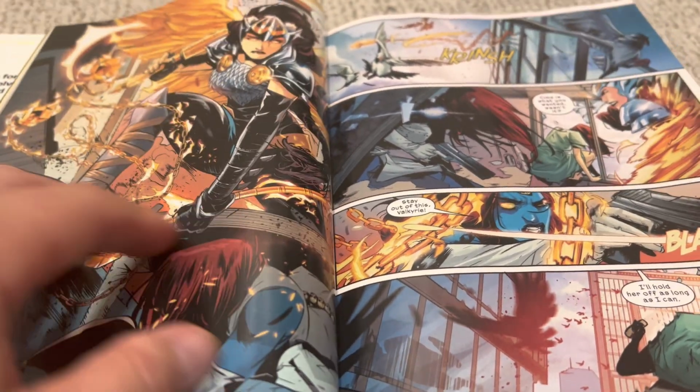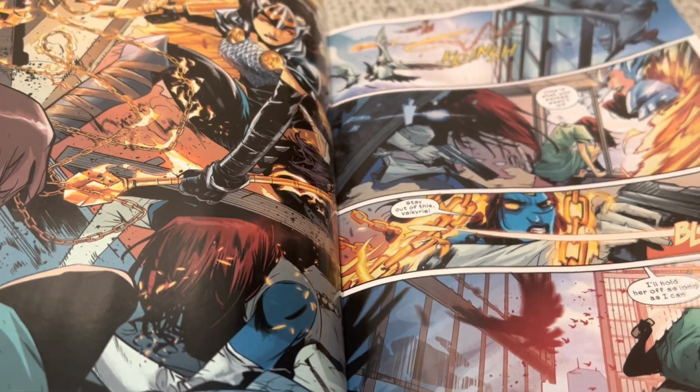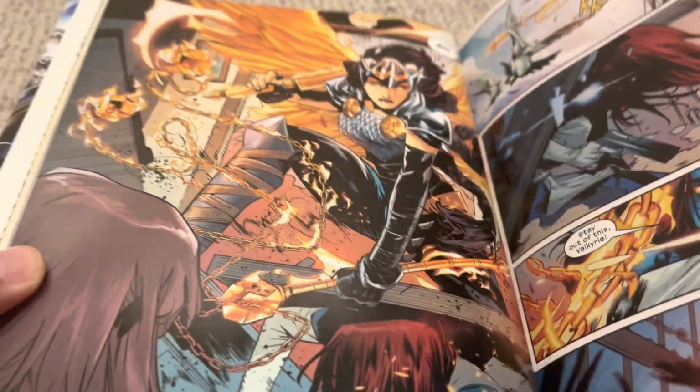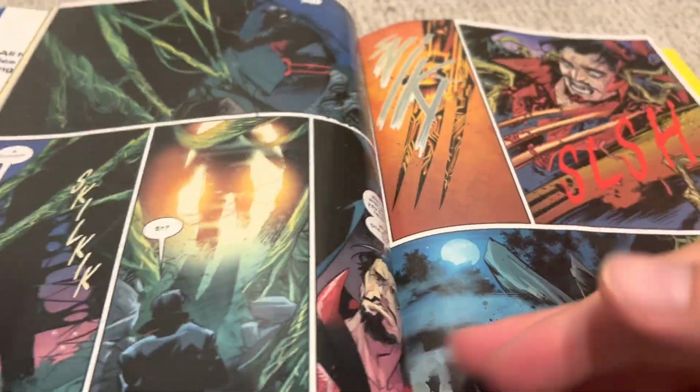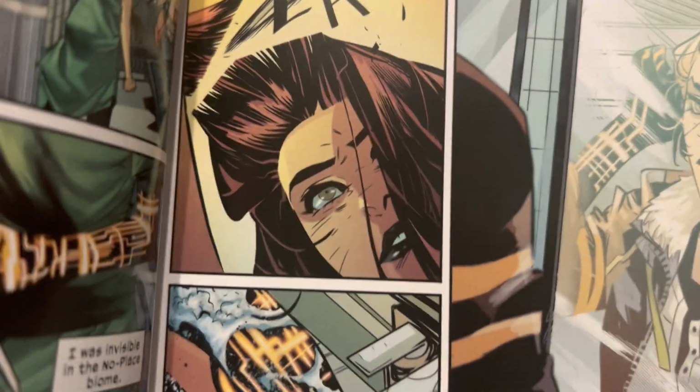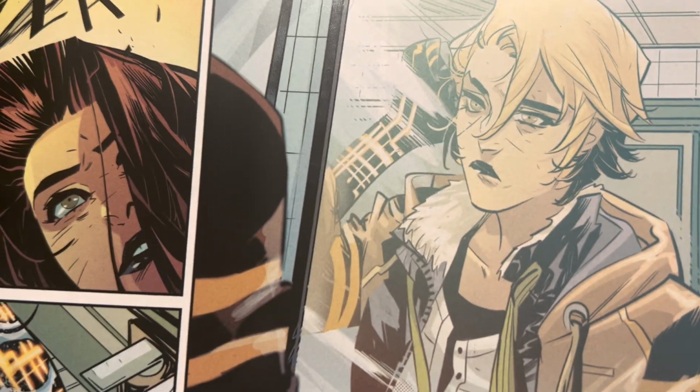Then the B story, the side story, and I love this art too. Whoever did this, I don't know who did what. I think it's Federico Vicentini on this storyline, which I really like. This is a vibe that is really cool. It's one of my favorite styles of modern art. Something about it is just super nice, and I like it.